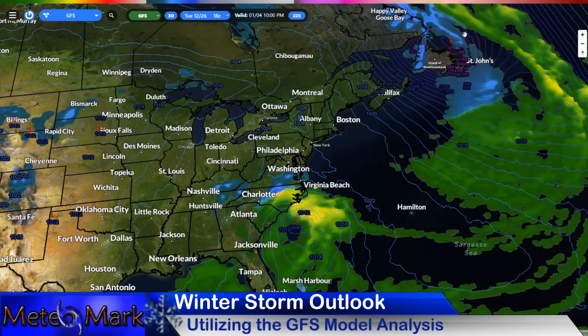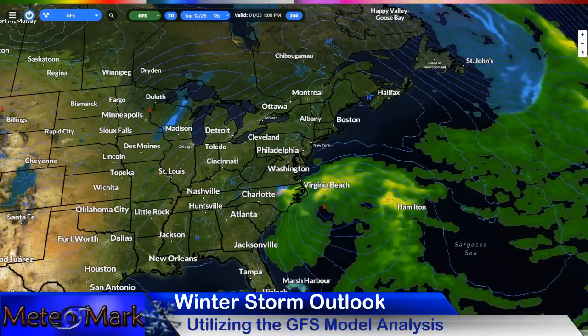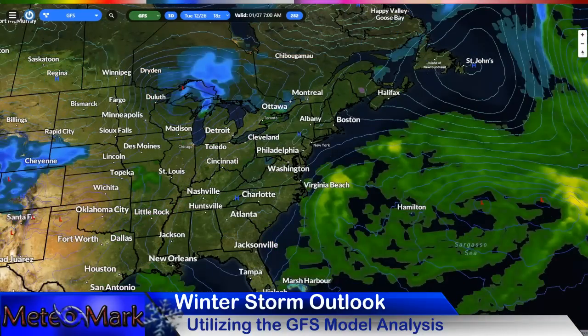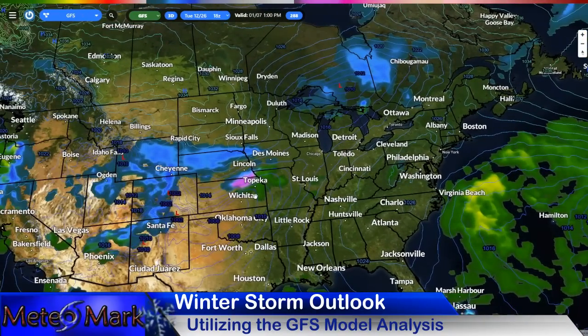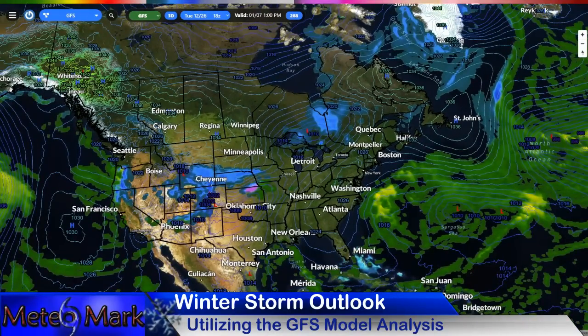Look at this 978 millibar low bombing up towards Newfoundland as well. That high seems to block this low pressure system from riding right up the coast. It literally just goes out to sea. But you can see here, the pattern is here for colder. This is towards January 7th.